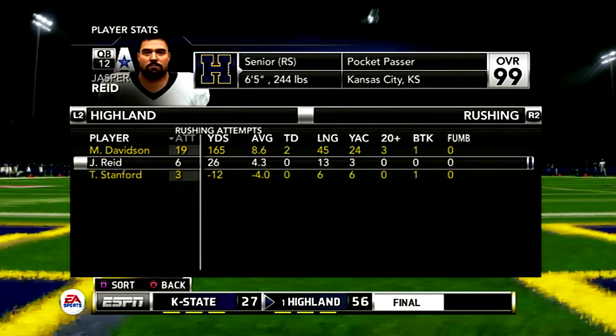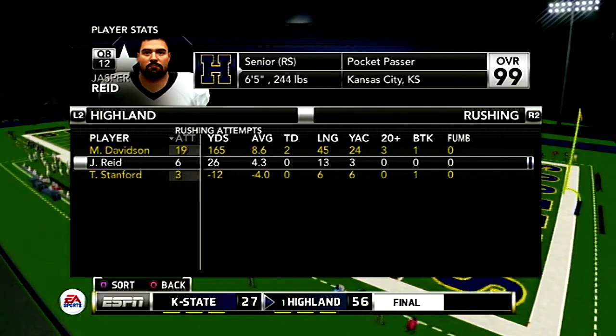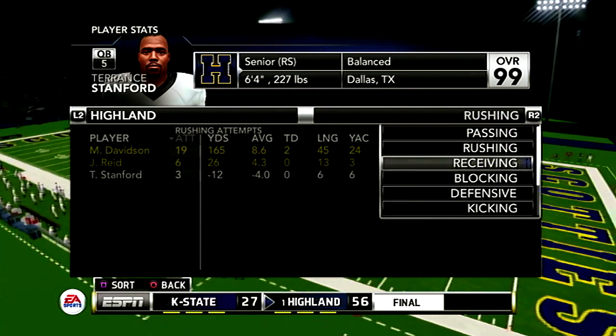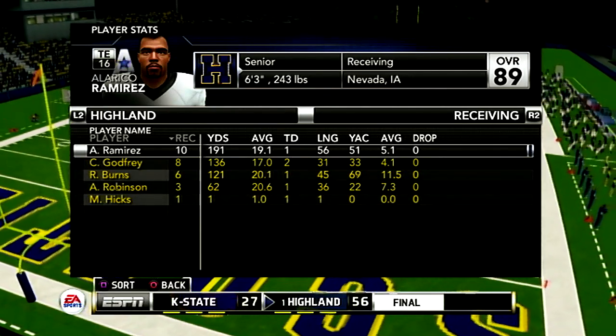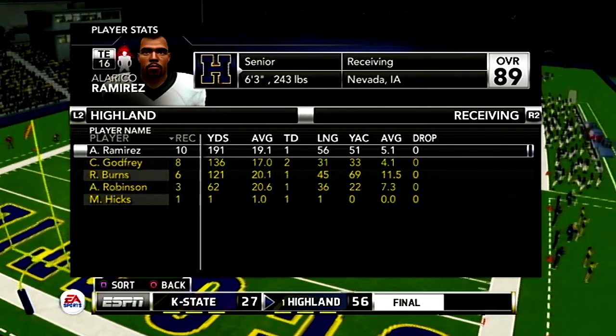Davison, 19 carries, 165 yards, 2 rushing touchdowns. Nice day there for him on the ground. Beautiful job there from him. Reed, 6 carries, 26 yards. Stanford, of course, 3 carries, negative 12 yards there. Of course, you know, he's not used to running, not used to being on the field too often there, but yeah, we definitely got to get those negative yards out of there.